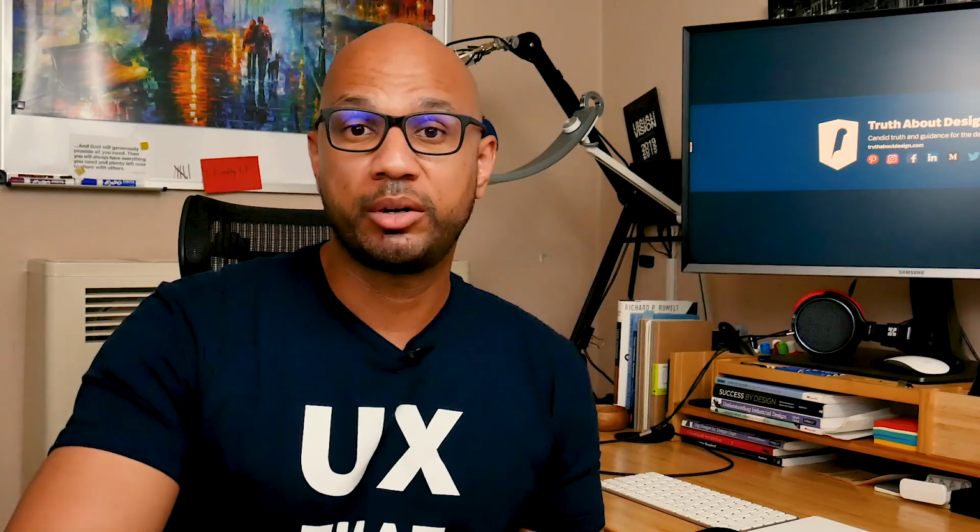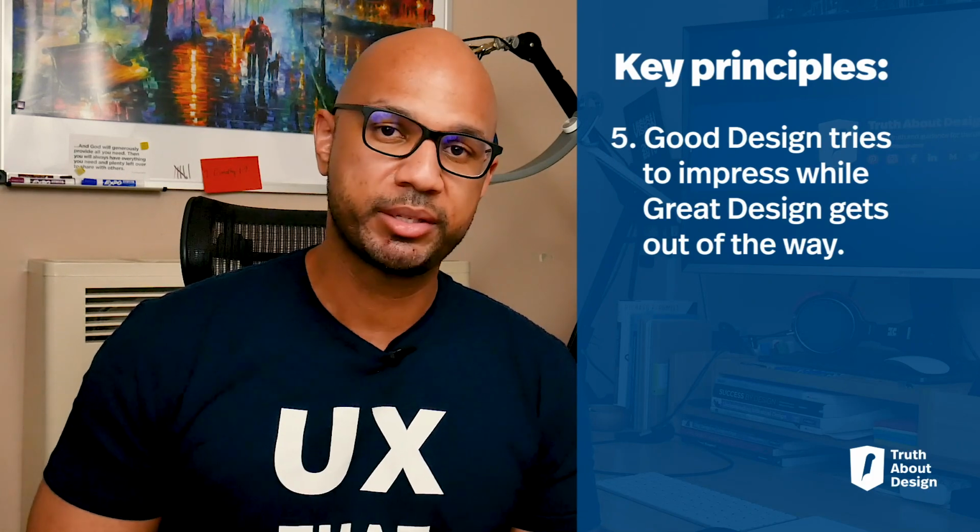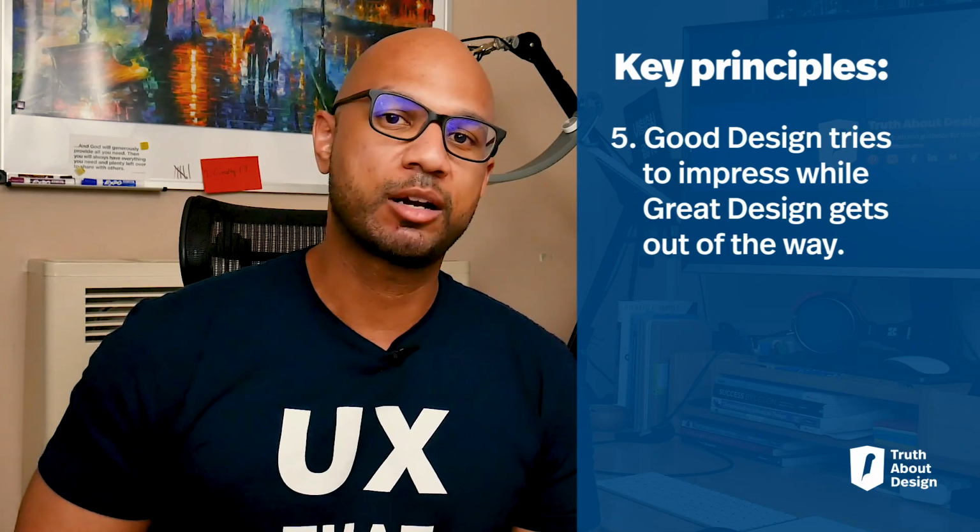Focusing on the flashy part of design while neglecting the fundamentals is the same as in baseball focusing only on hitting home runs, or in basketball focusing only on hitting slam dunks. It's fun to look at and very exciting, but a player that focuses their entire game only on the most flashy parts will fall apart when they're tested in a real competitive environment. Another principle is that good design tries to impress, while great design gets out of the way.